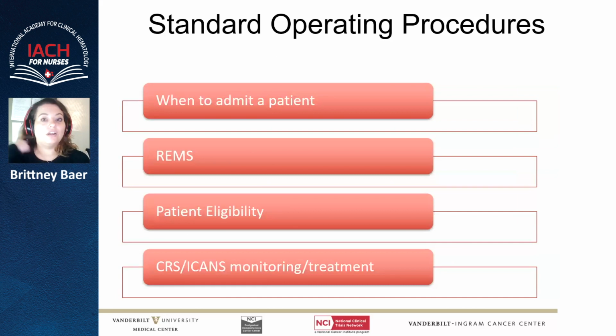So when we were building this outpatient program, we had to have SOPs on board. Some basic SOPs that we knew we needed to have were when to admit a patient. These needed to be pretty standard because every provider is going to have different opinions on when the patient needed to go inpatient, which is fine, but obviously we need to have standard ones for every provider, every nocturnist, or every APP that was on call.